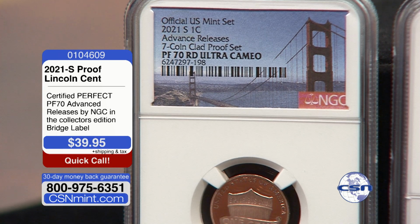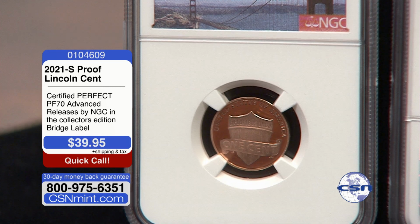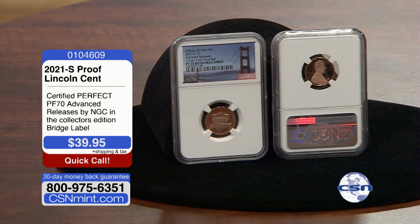The RD means red, so you have red and brown BRW. All the new stuff tends to be red. Incredible pricing, very limited quantity, advance release. It's what every single solitary collector wants, with one of the most singularly popular items in modern numismatics, the Lincoln Cent. We've got about 15 dozen of these, so you got to call and get yours today.